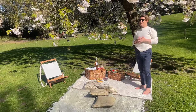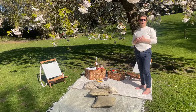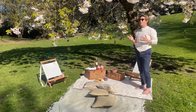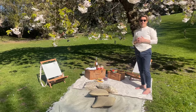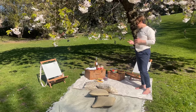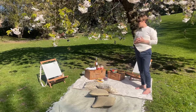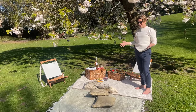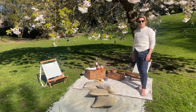So today I wanted to make the most of the gorgeous spring weather that we're having here in Edinburgh and have a picnic in my local garden. So I'm going to share with you a few of my favourite simple but delicious recipes that are perfect for a picnic that you can just whip up in a few minutes. And then I'm going to take you through how I like to pack for a picnic and setting it all up here like we've done now. So I hope that you will enjoy this episode and find it fun and useful.